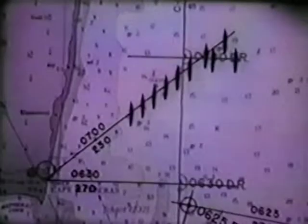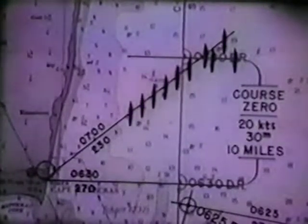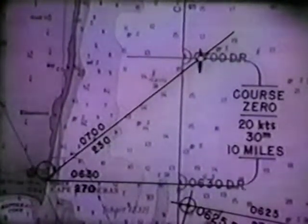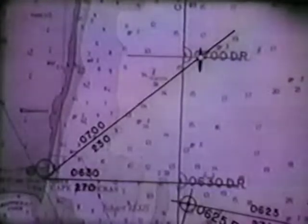It is just as if the line of position were secured to the bridge at 0630. Thereafter, it travels along with the ship, and so we carry the line forward in the direction of course 0, a distance equal to 20 knots for 1/2 hour, or 10 miles, and replot it here. This, then, is a good approximation of our position at 0700.